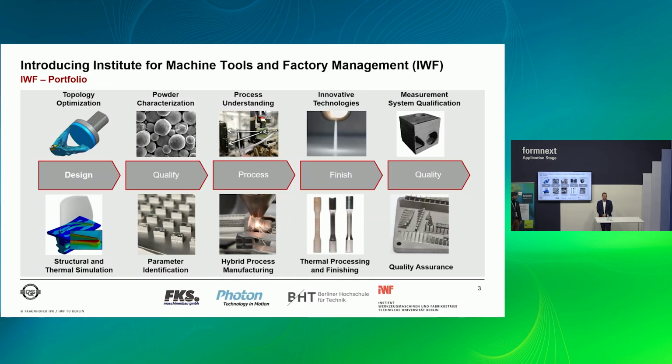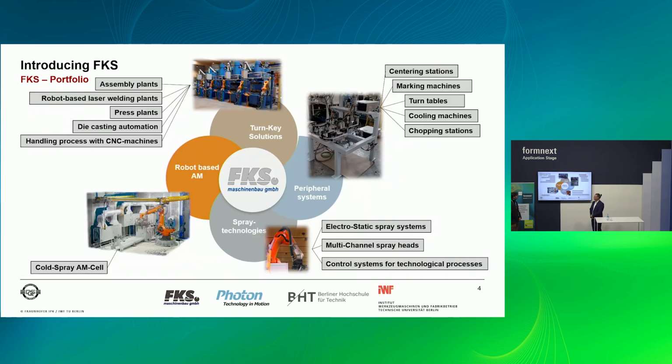First, I would like to introduce just briefly our institute, the Institute of Machine Tools and Factory Management of TU Berlin, and we are researching in projects in regard of additively manufactured parts and additive process chains in general regarding industrial applications and metal parts mainly. Related to the pre-processing, process optimization, up to the whole post-processing and the quality assurance. So I would like to hand over to the introduction of FKS.